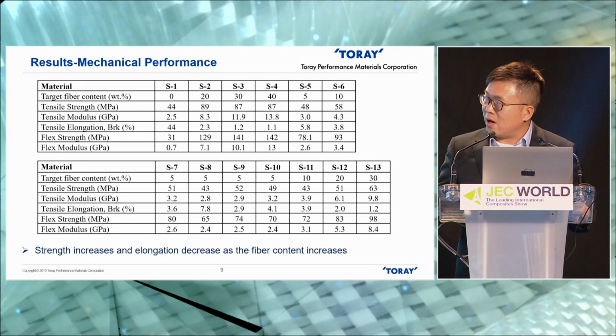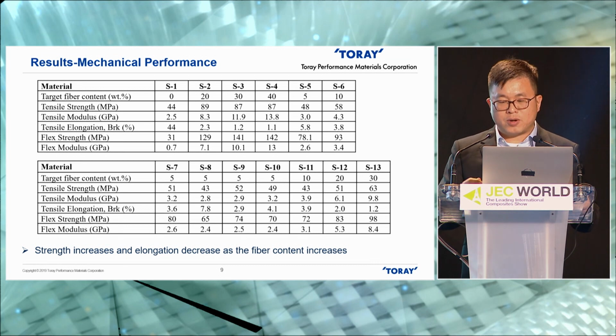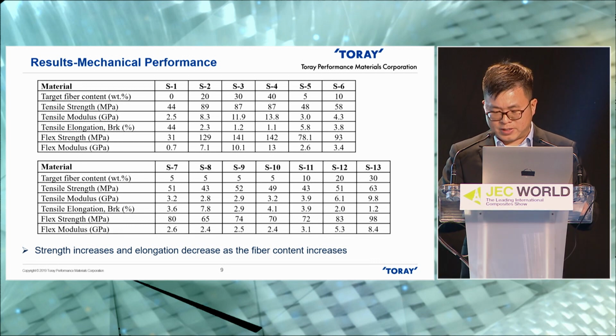The second table is where we introduce the TPU into the system. Compared to the first table, you see the mechanical strength is somewhat sacrificed because of the TPU you add to the system, but you see the tensile elongation increases a lot. We can achieve about 7.8% tensile elongation with the TPU and PMMA combination.